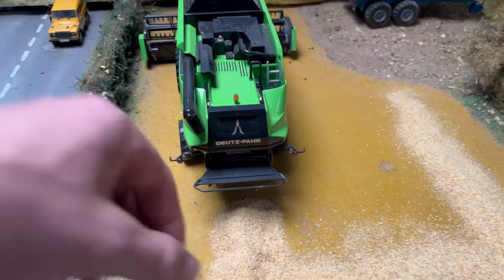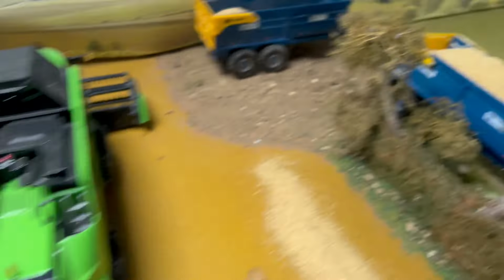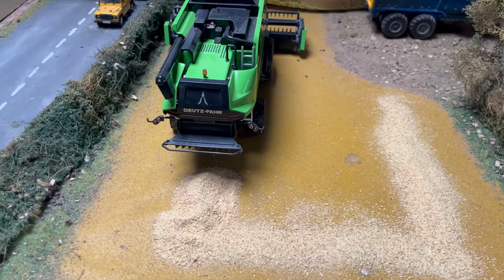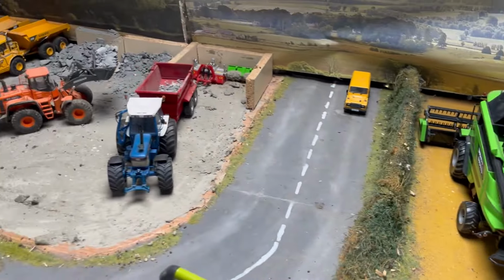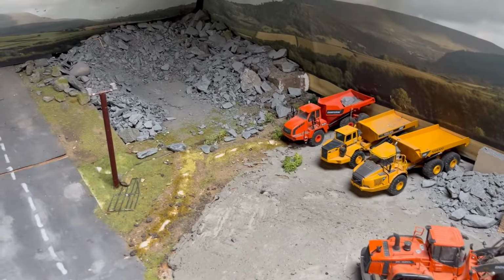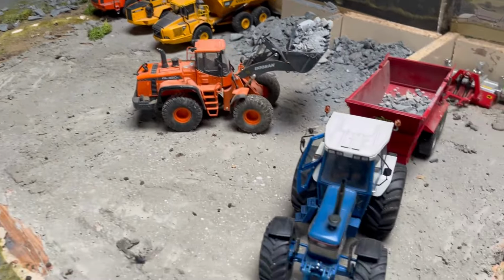Now I did have to use the same stuff I use as the corn for the straw. I couldn't find the other proper straw I use, so sorry about that, guys, but better than no straw. Over here in the quarry, busy enough I suppose. We have a man coming in there.